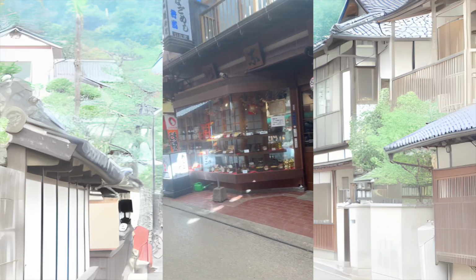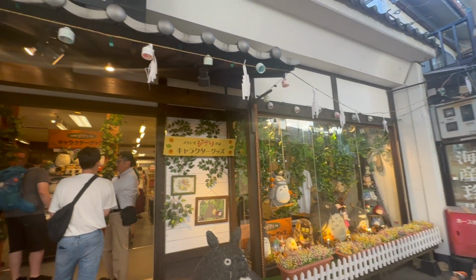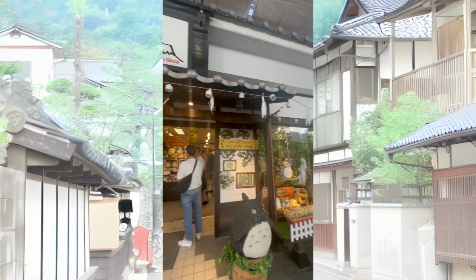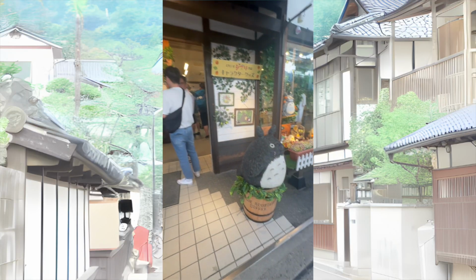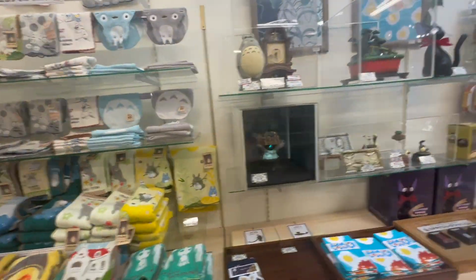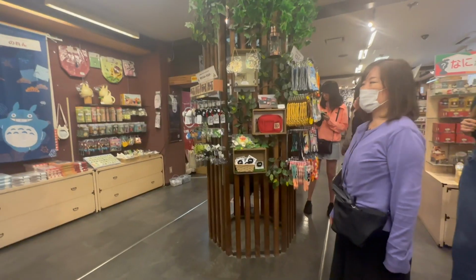But we're only in Miyajima this one time, so we decided to go shopping instead and have a look at some of the amazing little stores they had on this shopping street. And by far our favorite was the Studio Ghibli themed store with their own big little Totoro out the front as well. Inside there were so many really cool Studio Ghibli themed items that were fantastic souvenirs for us to bring home.